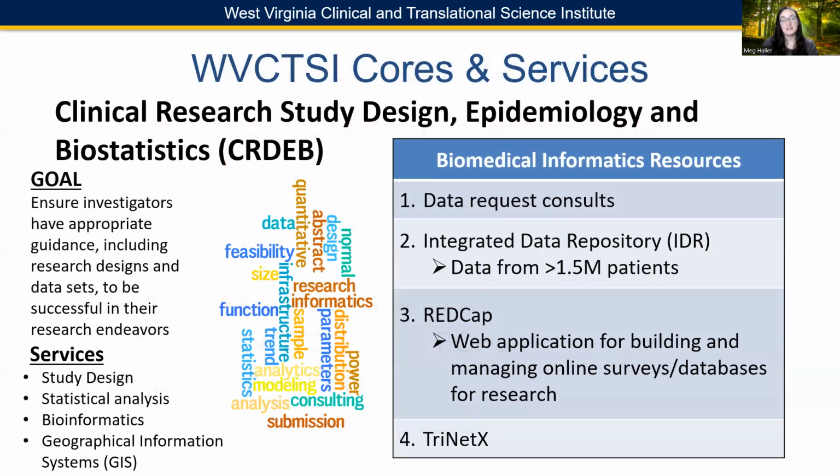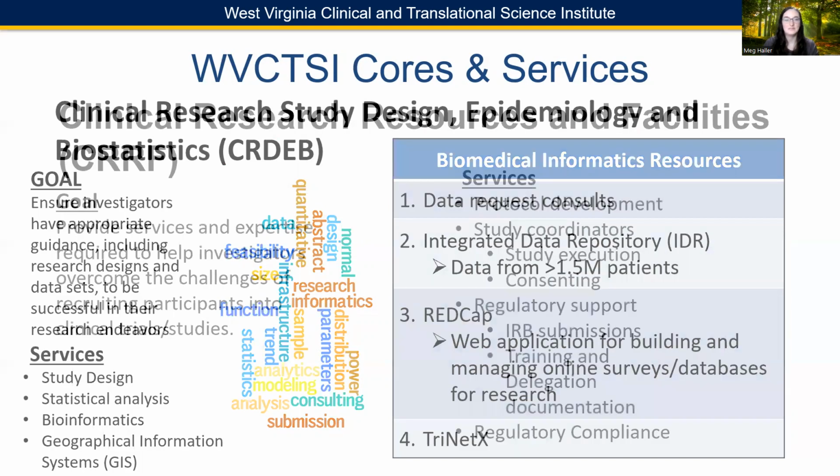Our clinical research, study design, epidemiology, and biostatistics core. So they offer study design services, statistical analysis, bioinformatics, geographical information systems, REDCap support, TriNetX, data request consults. They handle all that stuff. It's really great. If you get a pilot grant, you really can utilize pretty much all of CTSI services free of charge if you're awarded a pilot grant. So that's a really, really nice bonus.